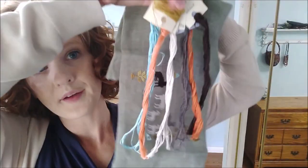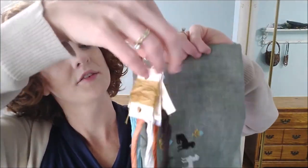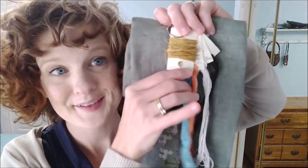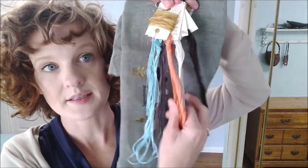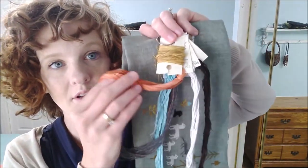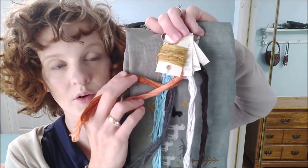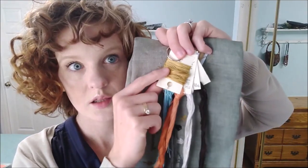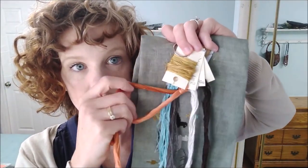So it's charted in all DMC. I picked out a splattering of Classic Colorworks and a few DMC, and this is gonna look amazing. Look how that coral looks on the green. I am all into this color lately, these colors.